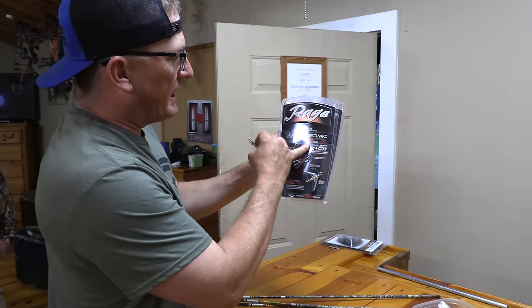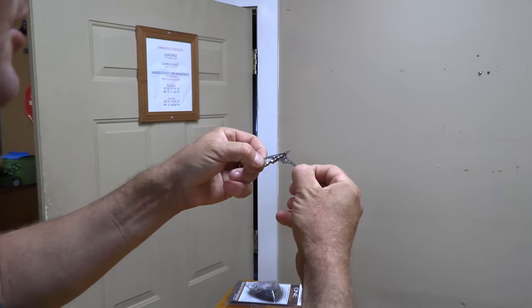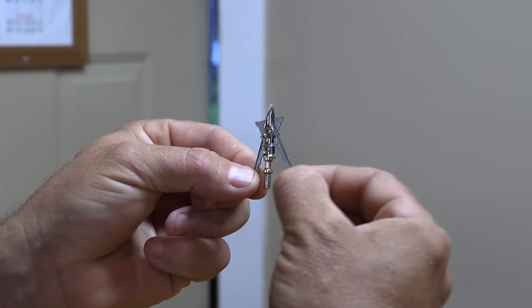Rage Hypodermic NC. NC stands for no collar, 2-inch cut. And what I mean by that is, you don't need anything. They just clip into place. Cool, just like that, ready to go.